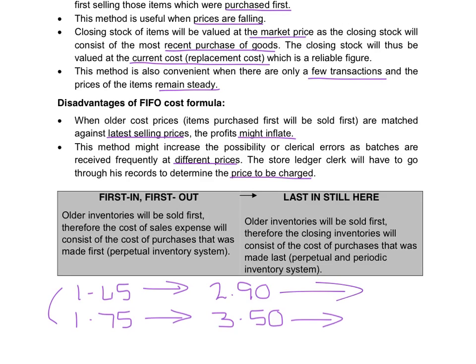If we look at the first in, first out method, it means that the last things are still here. The first things were sold first. So we will always sell the old inventories first. Therefore, the cost of sales expense will consist of the cost price of the goods that were first purchased. The older inventories are sold first, so they are not included in the closing inventory. So that means that the closing inventory will consist of the cost of the goods that were purchased last.